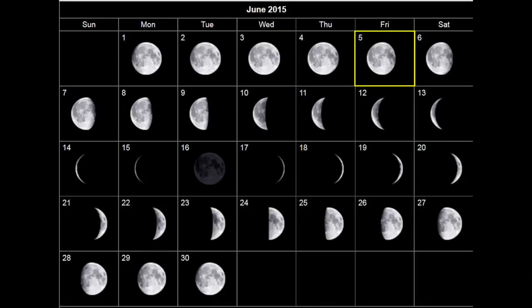So, the sky this month for June. These are the moon phases, and you've already missed the full moon by now. It was on June the 2nd. In July, we're going to have two full moons, so we'll have a blue moon in July.